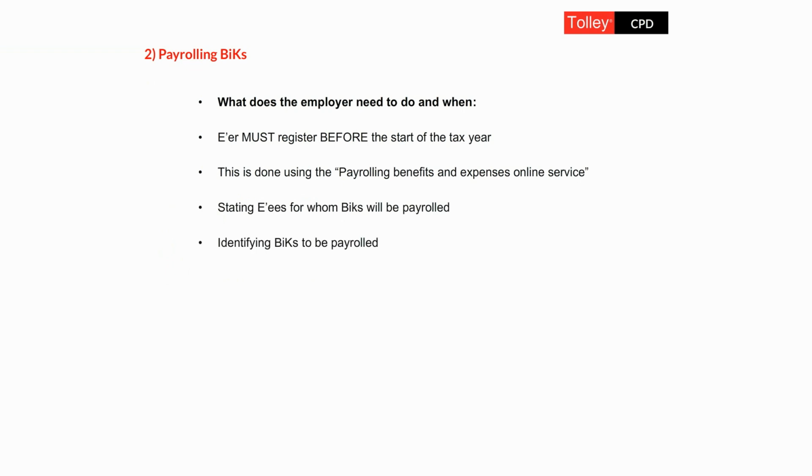The employer then has to identify the benefits they wish to payroll. So they could select private medical, gym subscription, company cars, or whatever benefits are applicable to them. The important thing is that the employer registers to payroll benefits in kind before the start of the tax year. So it's too late to register for this year, 18-19, but you are in plenty of time for 19-20.